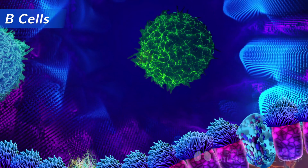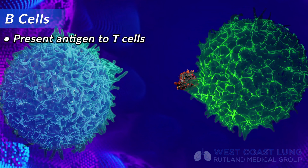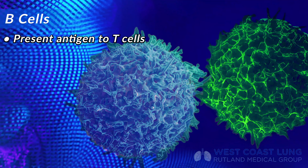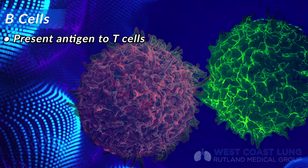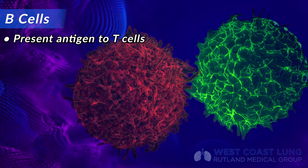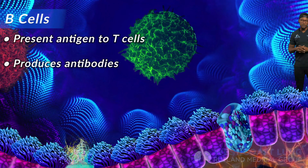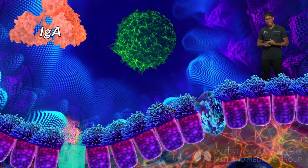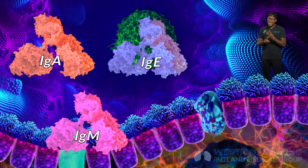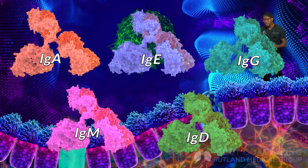Now, when you're looking at the B cell, what's its job? Not only is its job to present antigens to T cells and to show T cells how to make a specific type of receptor to bind antigen, but a B cell really produces antibodies. There are five different types of antibodies floating around in your bloodstream: IgA, IgM, IgE, IgD, and IgG, which is the most abundant one.